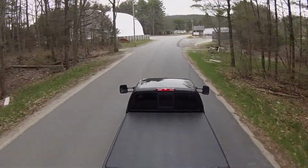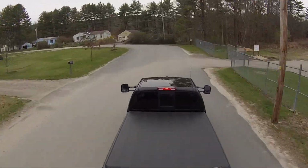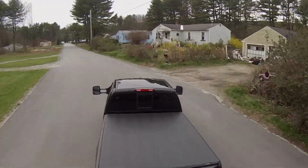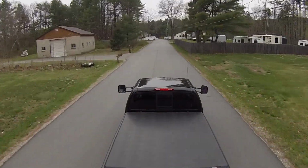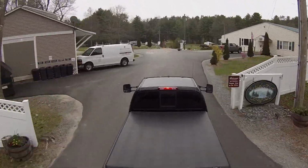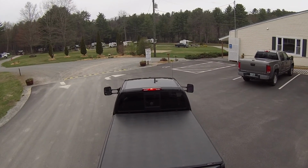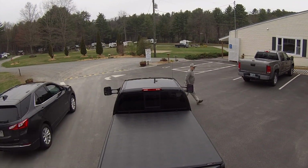There's the road maintenance area, and a small residential area before we get to the campground. And here we are, the Ashuelot River Campground. Time to check in.